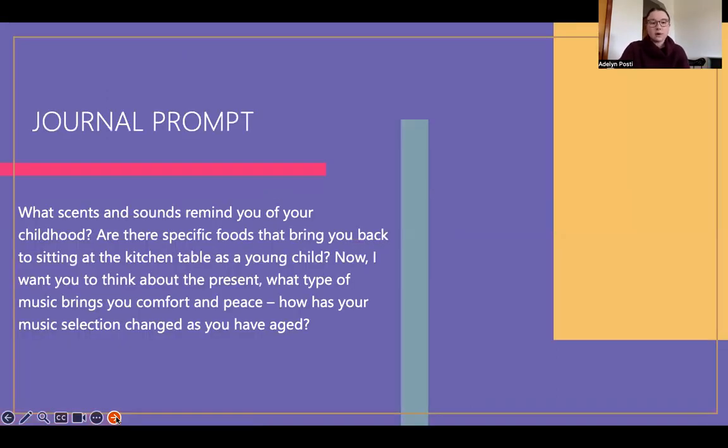So, this journal prompt is: what scents and sounds remind you of your childhood? Are there specific foods that bring you back to sitting at the kitchen table as a young child? Now, think about the present. What type of music brings you comfort and peace? How has your music selection changed as you've aged?